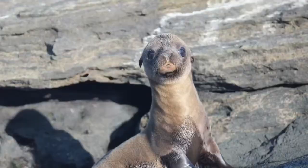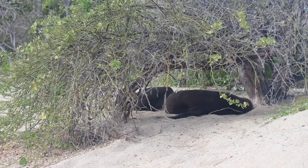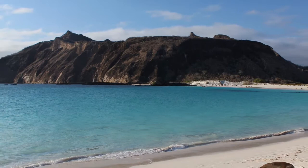Fur seals are smaller than Galápagos sea lions. The name is inaccurate because they are actually sea lions, not seals. Fur seals were almost hunted to extinction during the 20th century because of the very valuable fur. But they are now protected, very protected.